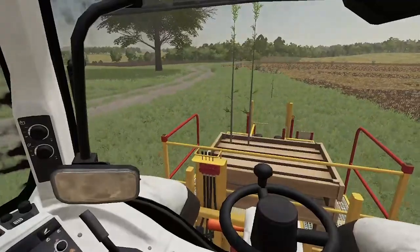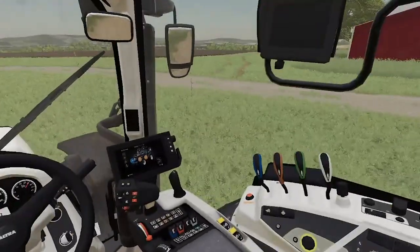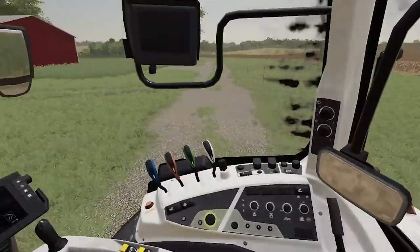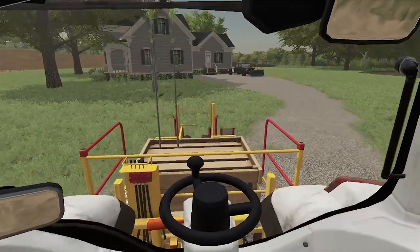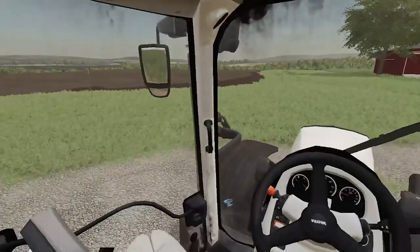Turn it off. We got two left to plant, and I feel like we're getting awful close there. So we'll plant these right here. Oh no, I got some. I'm running out of space for trees.